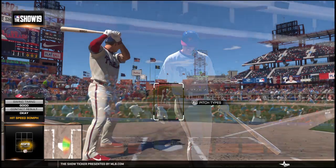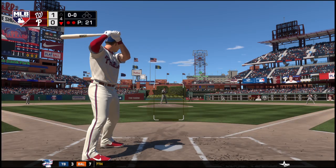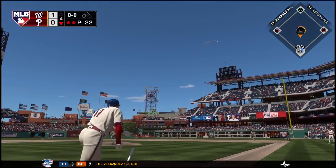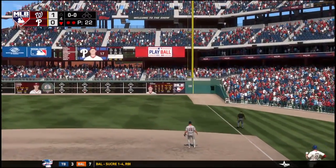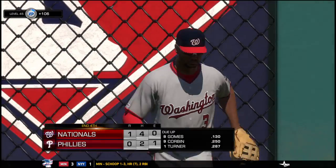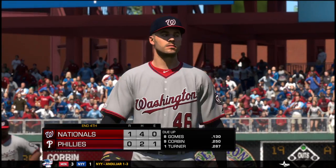So bases are empty here with 2 gone, and that'll bring in a perennial MVP candidate for years to come, Rhys Hoskins. The first pitch is hit pretty well out to right. Back goes Taylor to the track, and he makes a nice catch on the track as that ends the inning. Phillies down in order. They trail this one 1-0.